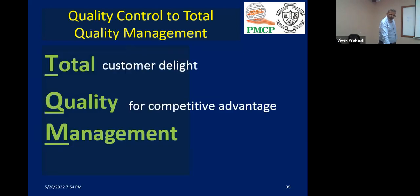It's all about TQM, but TQM is about customer delight for competitive advantage. That means we should be better than our competitors. So we have to achieve customer delight, no doubt about it. We have to be better than competitors. That's why we have an advantage. And ultimately, what should we manage? We should manage for performance, the world-class performance or the benchmark that we have set for ourselves. So it's not just quality management. There is an objective of customer delight, competitive advantage, and improvement in our performance, or setting a new benchmark for us. That is what is a true transition from quality control to TQM.